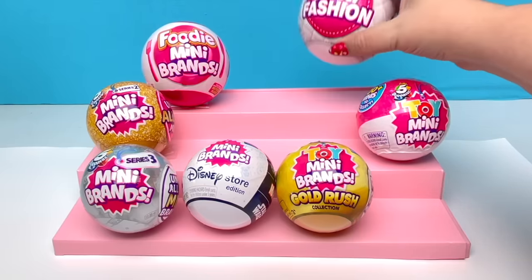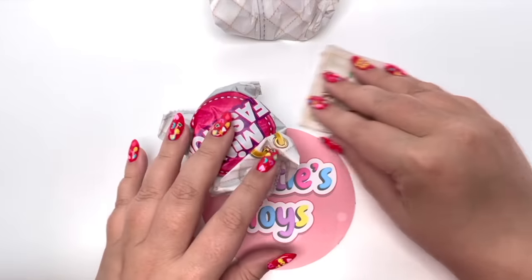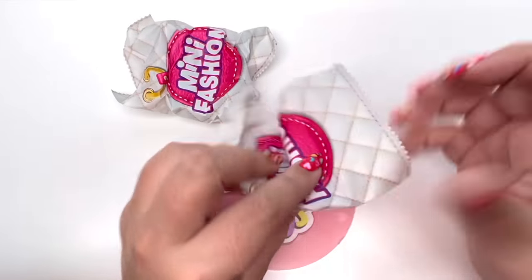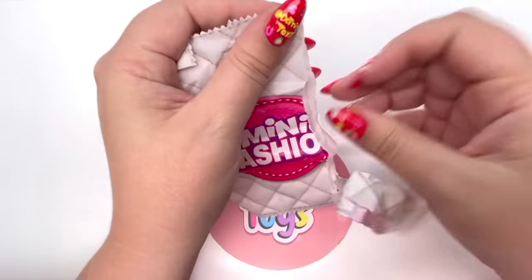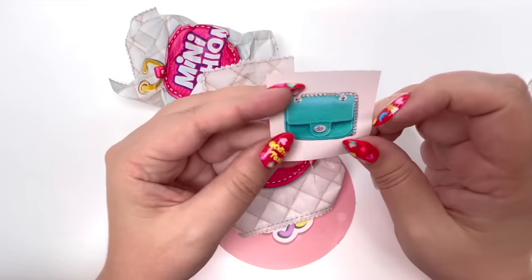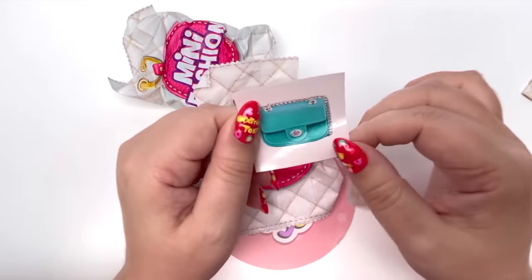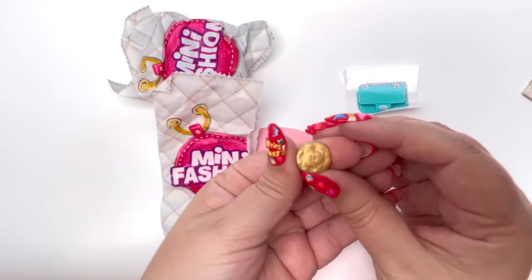Next, we'll do mini fashions. Go 1, 2, 3. All right, so I want to save the best for last, so we'll go ahead and leave our bag wrap, but let's take a look at our accessories. The first thing we have here is this purse. Ooh, it's a robin egg blue color purse. I love it.